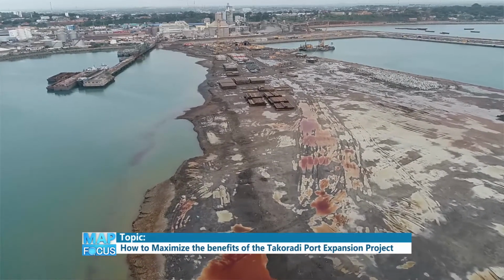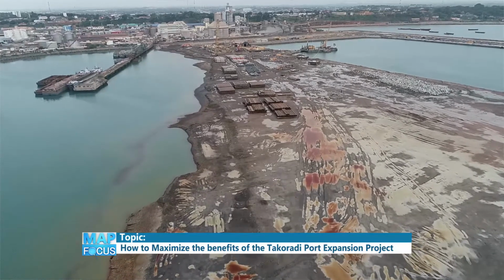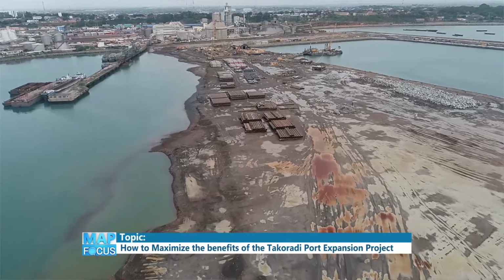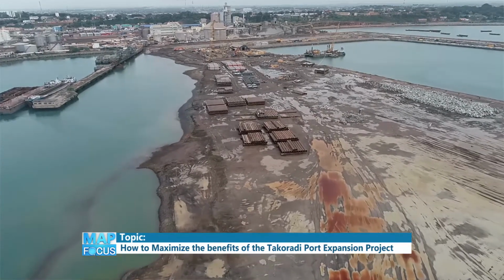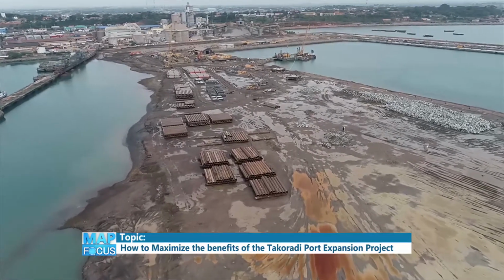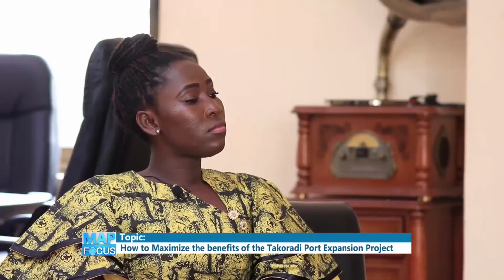So we are on track, and we know that what they are doing in Takoradi ultimately is going to give us 1,495 meters of quay wall. Part at minus 16 meters, same as what they have done in Tema, and part at minus 14 meters. Now, what we should tell the shipping world about Takoradi.